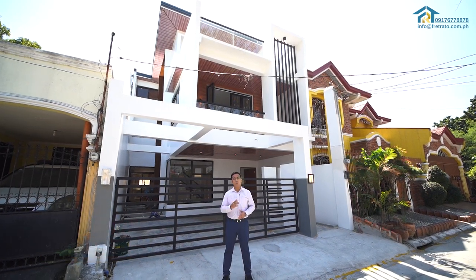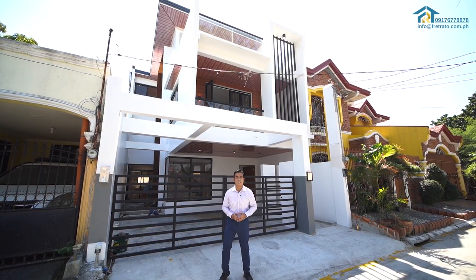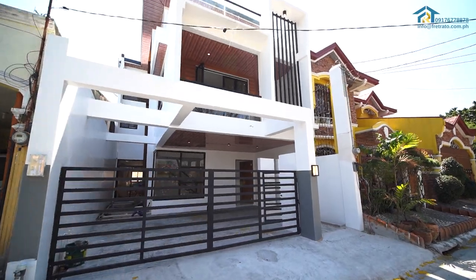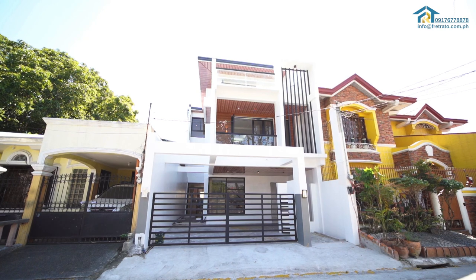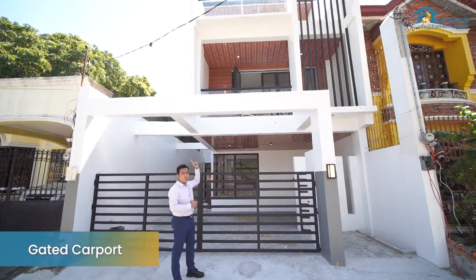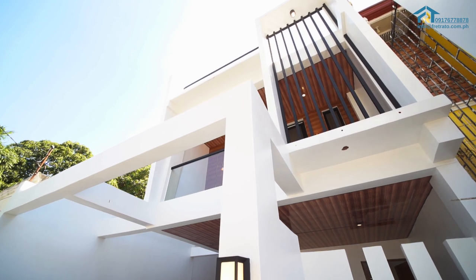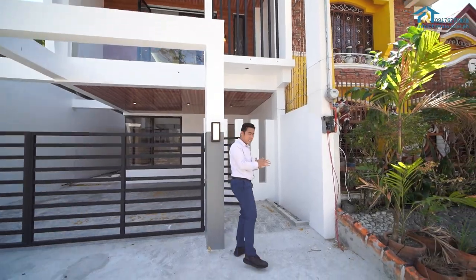Again, this is Fred, your real estate buddy, and welcome to another Fretrato house tour. All right, so everyone, let's start our tour. So this is your gate, which is your access going to the parking. And then on the second floor, we have a balcony, and we also have a big balcony on the third floor. Well, let's go inside using this pedestrian gate.